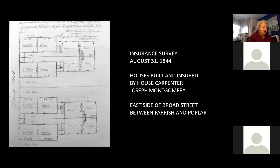Now, one building tradesman, speculative builder who seems to have specialized in such double houses was the house carpenter Joseph Montgomery. Here's an insurance survey of two double houses, four houses that he built on Broad Street. In addition, in 1843, he built 14 similar houses on Poplar Street. So I suspect that Montgomery employed quite a large crew of builders. He, as I said, wasn't out there with his sleeves rolled up building houses. He was a contractor with a team of builders to help him get these houses up quickly.